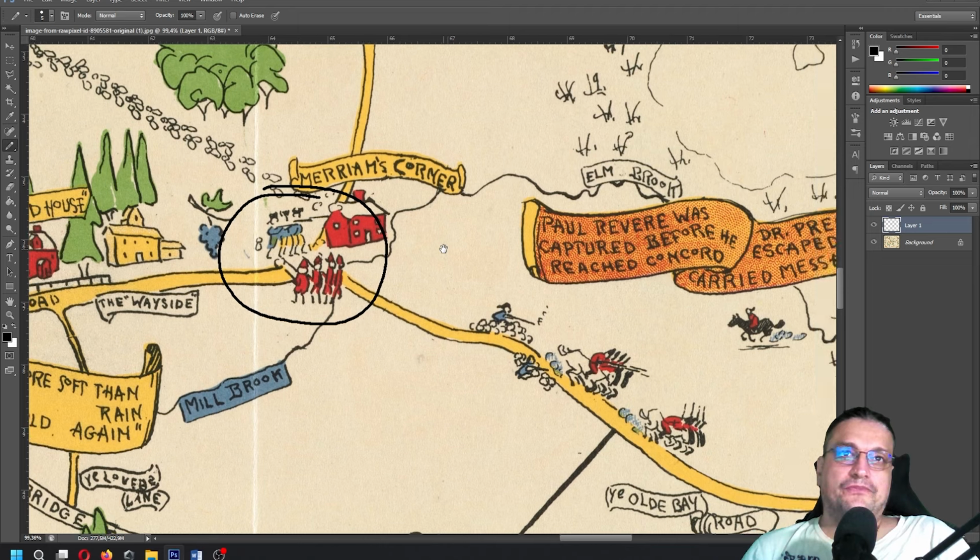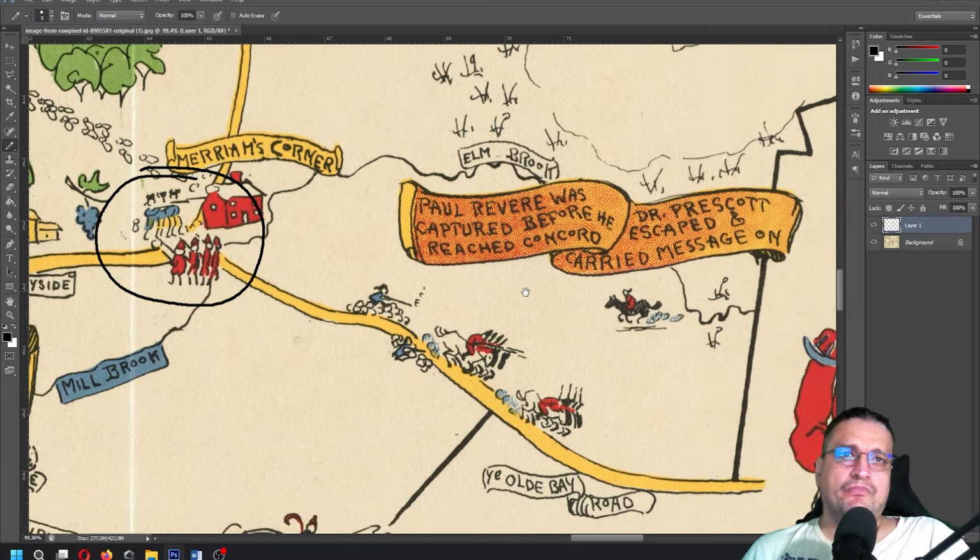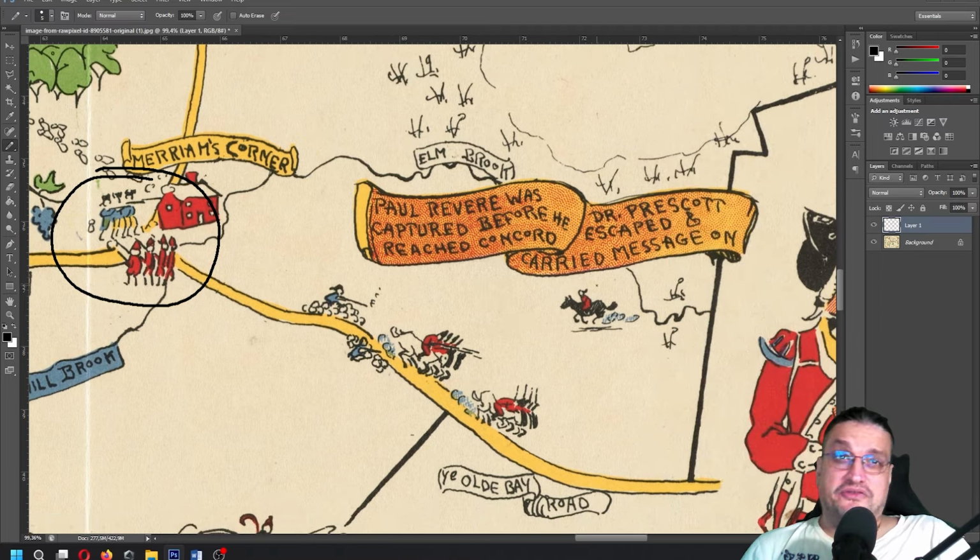Okay. Next. Okay. Paul Revere was captured before he reached Concord. This could be Paul Revere. Dr. Prescott escaped, carried message on.